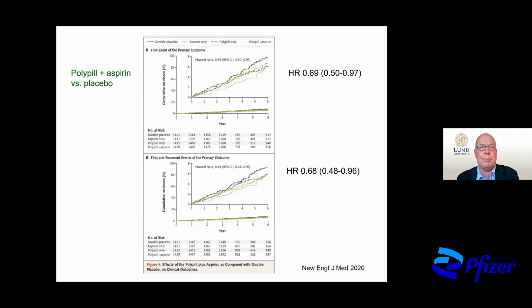You may argue that aspirin is not appropriate for Western countries because there might be gastric bleedings, etc. But at least in this study, it was part of the factorial design, and it proved to be beneficial in combination with the polycap. And I remind you that the polycap included a statin and antihypertensive treatment, an ACE inhibitor, but if that was not tolerated, an ARB was substituted. So the bottom line was that polycap plus aspirin was more beneficial than placebo.